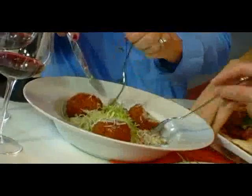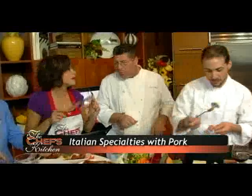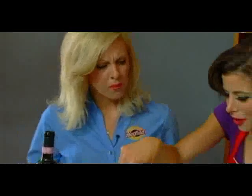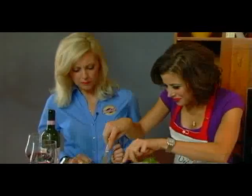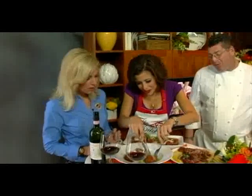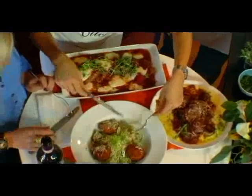Just really, really great. And so the pork meatball, compliments of our own cowboy. The Chef's Kitchen has its own cowboy in Tony Clark. That is killer. Appearing in the next Spaghetti Western. That's really good.